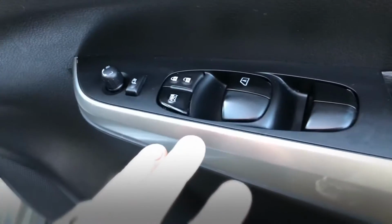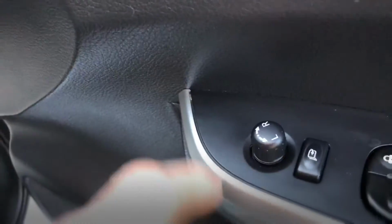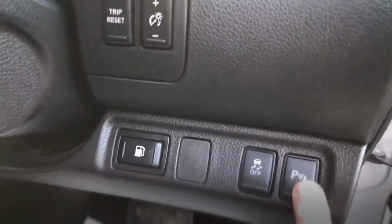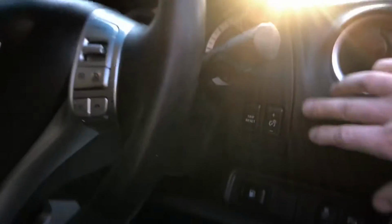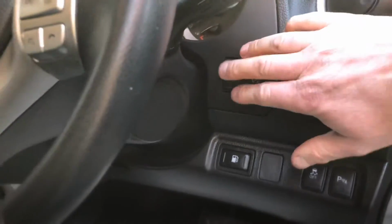Driver's side door, armrest. We've got electric windows x4, you've got your electric folding mirrors and your mirror control as well from there. Fuel cap, stability and your parking sensors, and then obviously your lights, your clock lights here and your trip reset.